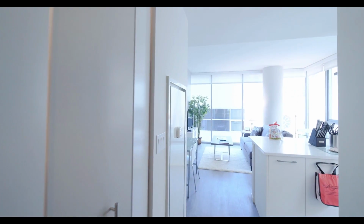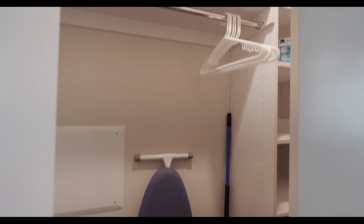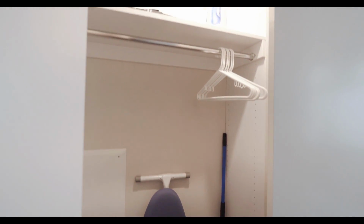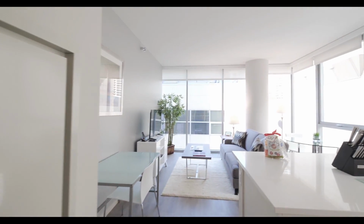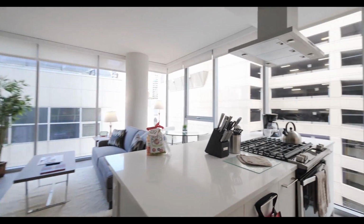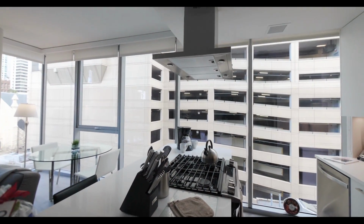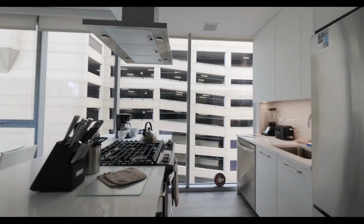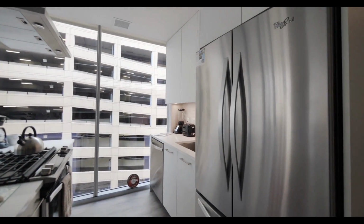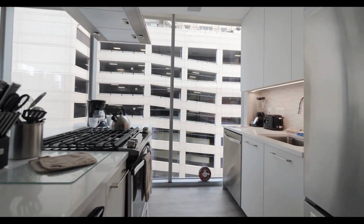There's a coat closet with an ironing board, iron, broom, umbrella, all the goodies you're going to find in every Sweet Home Chicago unit. Programmable thermostat, an efficient galley-style kitchen with a stainless steel appliance package that includes a 5-burner gas range with a griddle cooktop, French door refrigerator, a range hood, under-cabinet microwave.